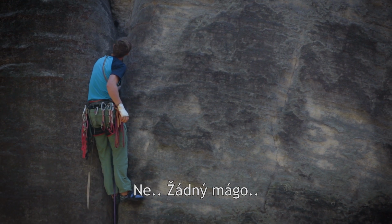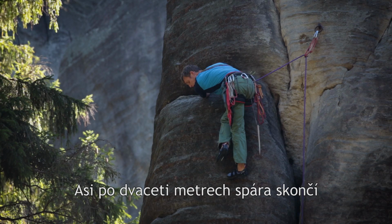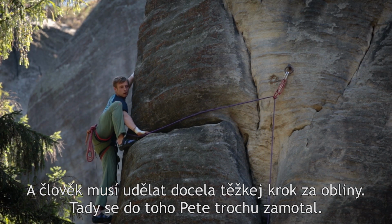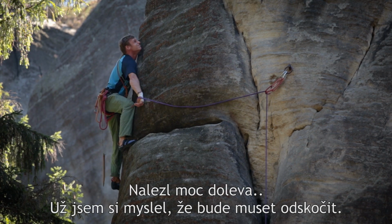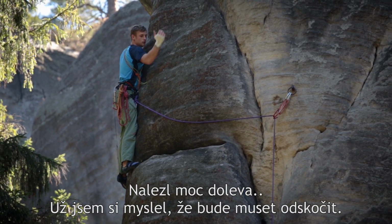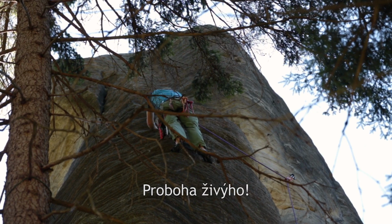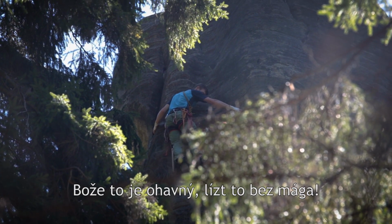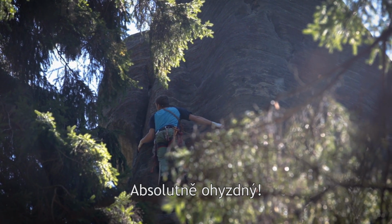No chalk. After about 20 meters, the hand jamming stops and you have to do quite a hard move on the slab. Here it was easy for Pete to get a little bit lost and he went too far left, and I thought maybe he was stuck and was going to have to jump off. Everything is so slopey. God, this is hideous without chalk. Absolutely hideous.